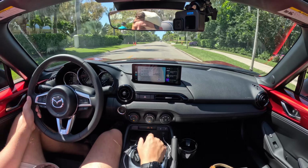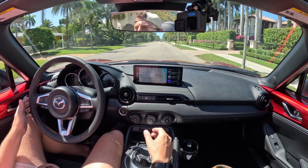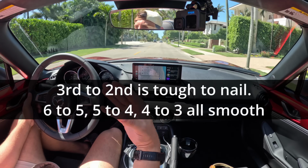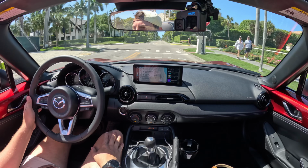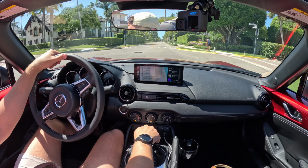$30,000. Now we got the new updates, so it's a little bit more pleasing from a tech aspect. There's nothing bad for me to say about the MX-5. And like I said, the rev matching is probably due to my fault, not due to the car's fault. And maybe I need to spend a little bit more time getting the right amount of throttle depression between the downshifts, but whatever.